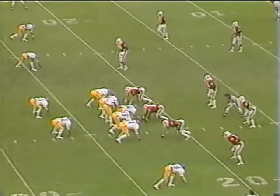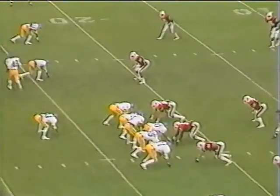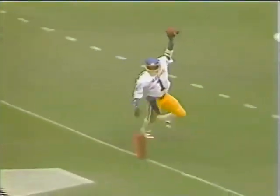3rd and 10 at the 20. One of those yelling and screaming meetings. Oh, yeah. Well, it seems like they've gotten away from that quick passing game a little bit in the last moment or two. Clarkson. He's got a receiver at Tim Kearse. Touchdown, 22 yards.